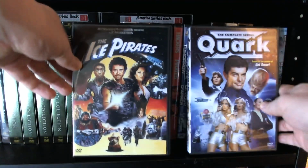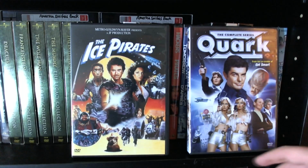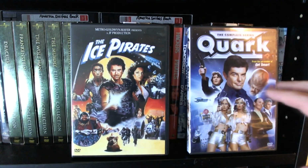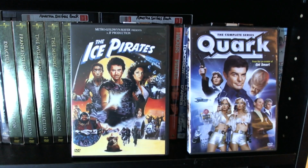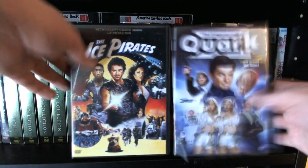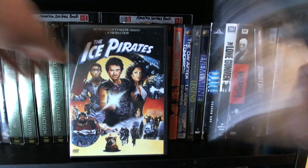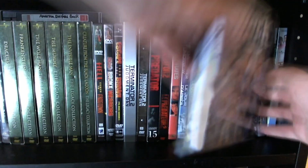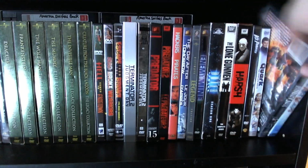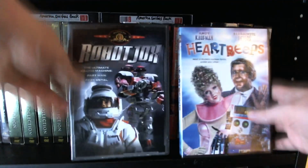We got Ice Pirates, which is just ridiculously cheesy, and I love it for that reason. And Quark, which is a short-lived sci-fi comedy series from the co-creator of Get Smart. Which co-creator was it? Buck Henry. It was from Buck Henry, who co-created Get Smart with Mel Brooks. And that's really good.